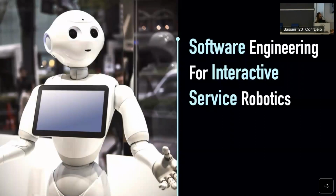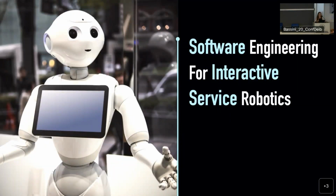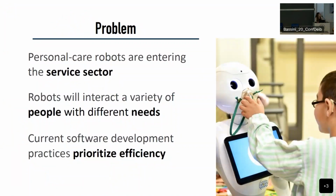Good morning, everyone. So my PhD research focuses on developing innovative software engineering methodologies targeting the interactive service robotics setting. The main motivation behind this work is the fact that personal care robots are entering the service sector. You can imagine scenarios and settings ranging from healthcare to retail to domestic assistance.